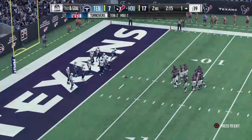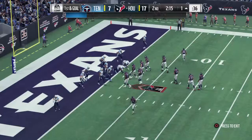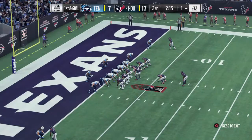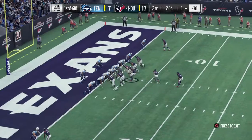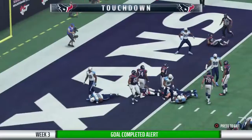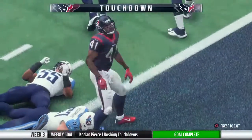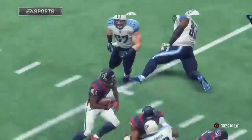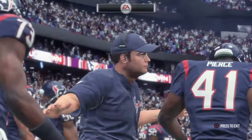First and goal from the 1 as they look to punch it in. Now a handoff here to his running back. And he's in for the score. Touchdown, Texans. A great effort there. His 4th touchdown on the year. And the Texans will extend their lead.